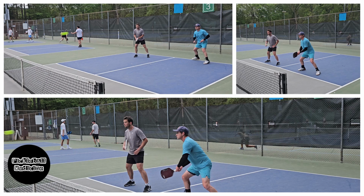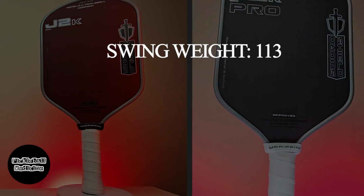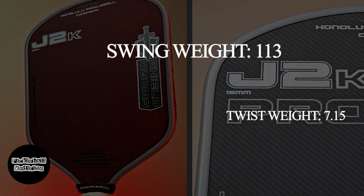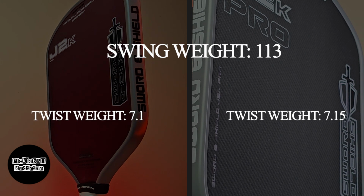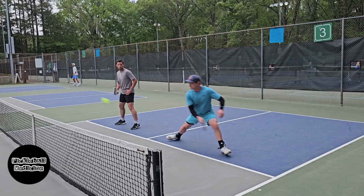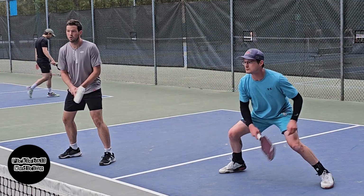But there are a rare handful of paddles and paddle companies that have figured out how to make low swing weights with high twist weights, and the J2K and J2K Pro are among those paddles. I measured the swing weight for both of these paddles at 113 and the twist weight for the J2K Pro at 7.15 and the twist weight for the J2K at 7.1. Not only did this translate to lighter feeling paddles with larger sweet spots and stability, but the twist weights of these two paddles actually take the #1 and #2 overall spots in my paddle database for twist weight, making these the most stable paddles that I've tested.